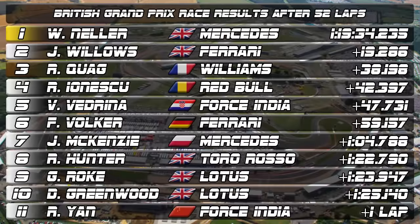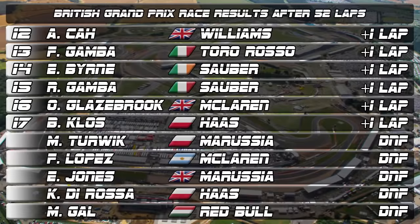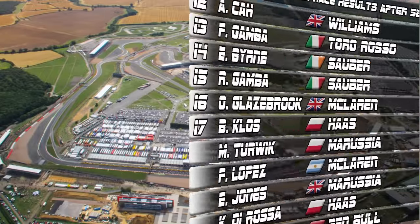But here are the full race results of the British Grand Prix, with Will Neller winning, with Joseph Willis in 2nd, Romain Quarg 3rd, Robert Inescu in 4th, Frederick June in 5th, Florian Volker 6th, Jamie McKenzie in 7th, Robert Hunter 8th, George Rowe 9th, and David Greenwood the last point scorer in 10th, and also the last one of the lead lap. With Rick Yan finishing a lap down in 11th after that collision that he had with Jamie McKenzie. In 12th place, I should say, is Armand Carr, 13th Franco Gamba, 14th Evan Byrne, 15th Roberto Gamba, 16th Oliver Glazebrook, and Bartius Kloss last in 17th position. With the following drivers retiring: Mateus Turwick, Franco Lopez, Etienne Jones, Kirosa Mederosa, and Miklos Gal.